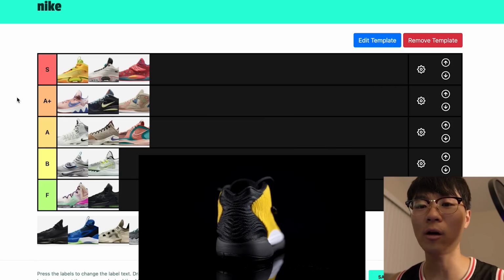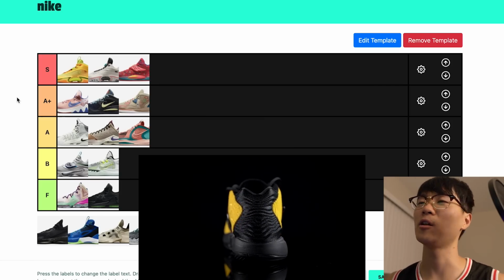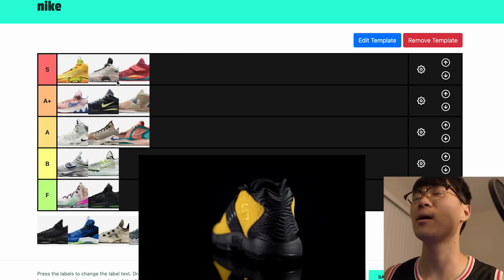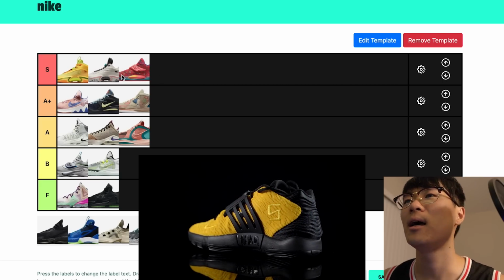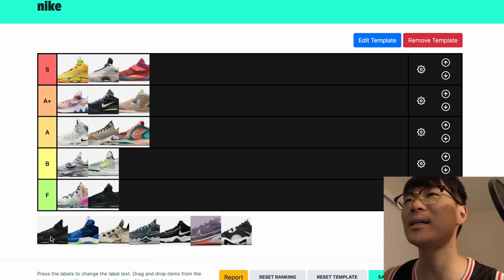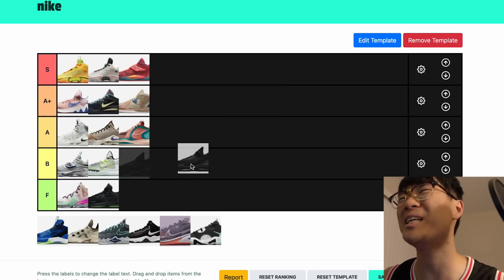Materials are thin. I also didn't have any issues with heel slippage. Lockdown was amazing for me, so KD14, amazing, it's S tier. And you can still get it on Nike.com, so that's why I'm putting it on this list. Next, we got the Renew Elevate 3, and I'll put that in D tier.